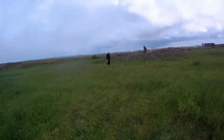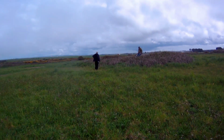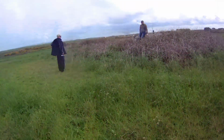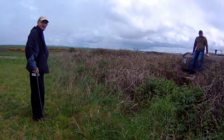And so I've just been away for a moment. I've just had to sort out my other camera, but hopefully you'll get this. So just had to swap cameras, sorry.